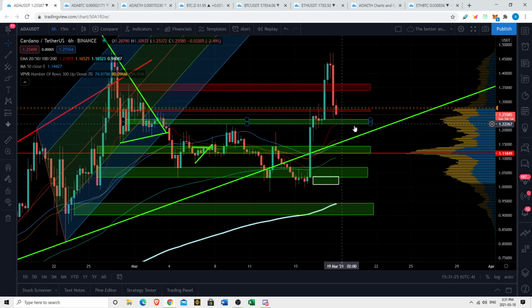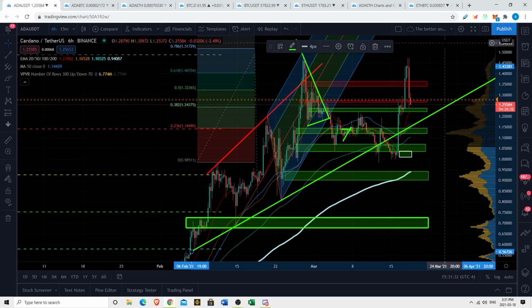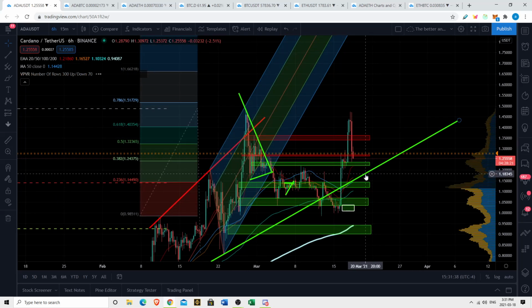So I think that's probably where we find support if we decide to go for a bit more of a leg down here. So I think this green line here is likely to act as some kind of support based off of these three wicks. If we just extend a green support line, that could be where we fall, a couple cents, maybe to 16 cents, if we fall from this 23 cent range here.